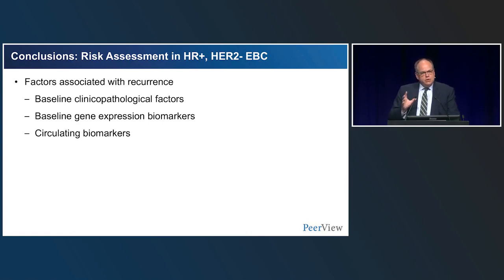And this is an extremely exciting time, both as physicians and for our patients, because we can avoid overtreatment. But conversely, for patients who are at high risk, we have the opportunity to escalate. And the real question is, as we escalate, what's the best approach, and what are the escalation treatments that we will do? So with that, I'd like to turn it back to our moderator.